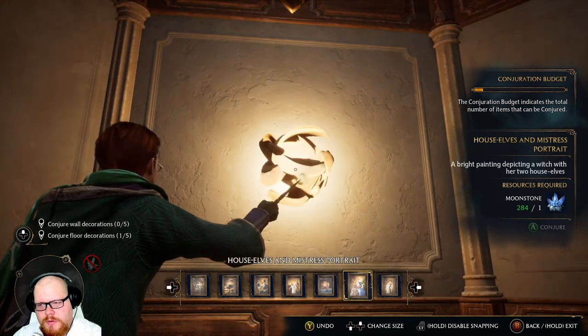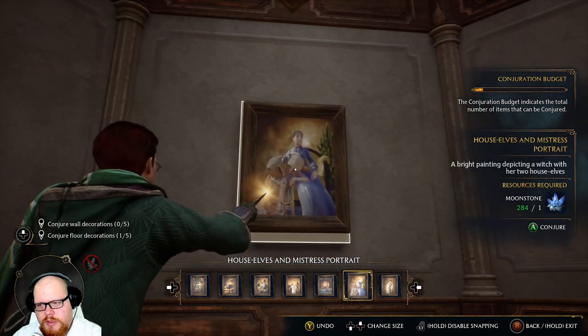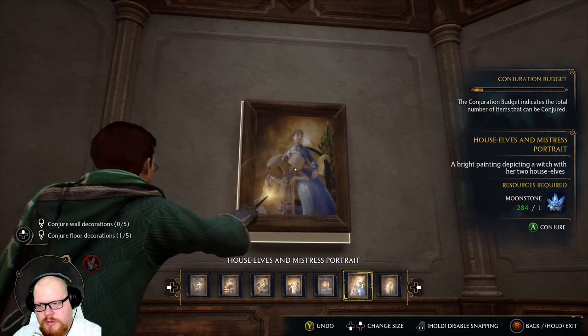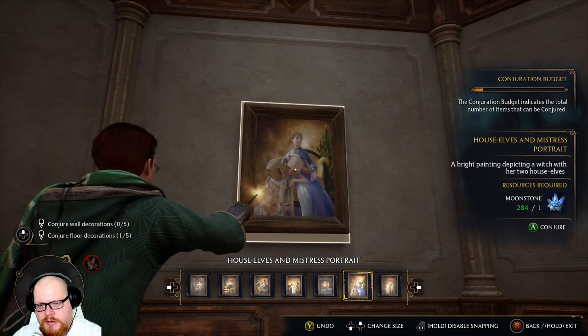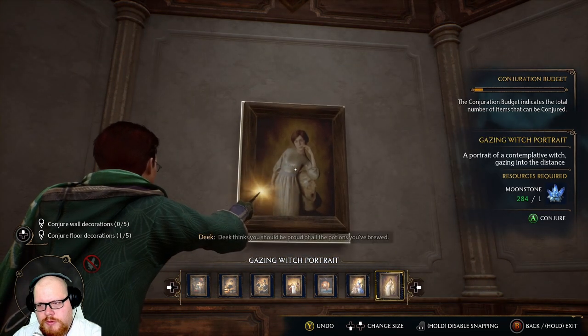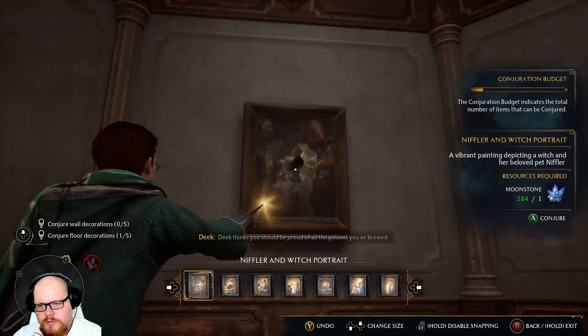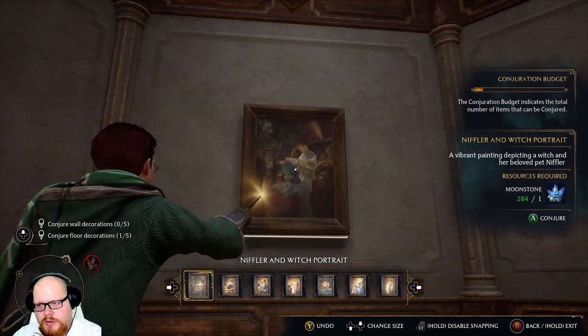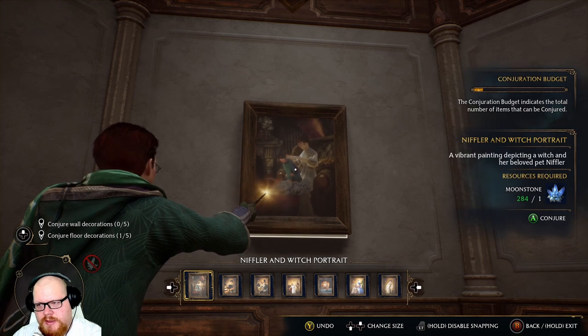Nurse and baby portrait. House elves and mistress portrait. Fishes with her two house elves. Portrait. You should be proud of all the potions you've brewed. Conjuring budget indicates the total number of items that can be conjured.